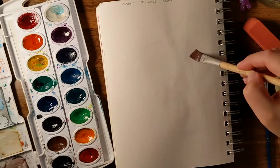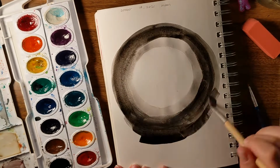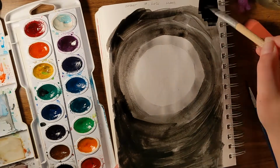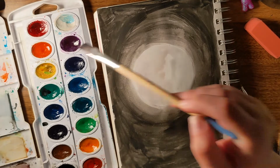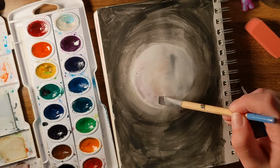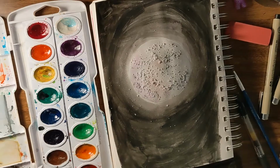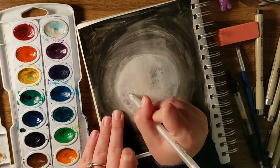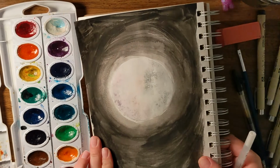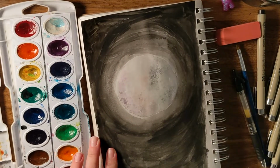Day 18 was moon. This is probably the first one that I was very just like cliche. Like, I'm just gonna do a moon. This is the one I added some color to as well. And I tried to do something fun with the salt to add a texture. I based my drawing off of Callisto, which is the second largest moon of Jupiter.